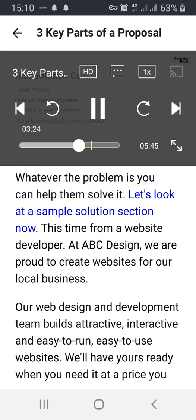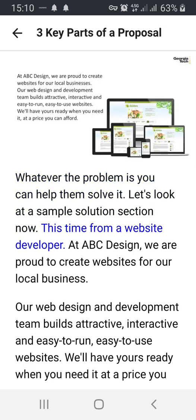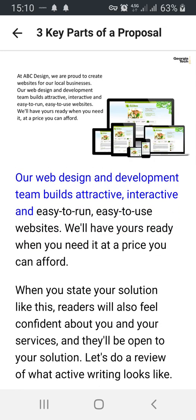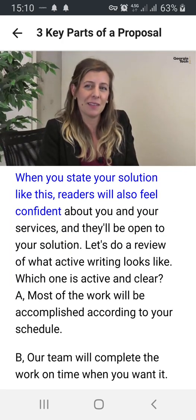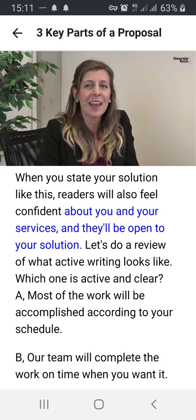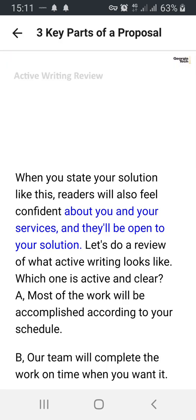Let's look at a sample solution section now, this time from a website developer. At ABC Design, we are proud to create websites for our local businesses. Our web design and development team builds attractive, interactive, and easy-to-use websites. We'll have yours ready when you need it at a price you can afford. When you state your solution like this, readers will also feel confident about you and your services, and they'll be open to your solution. Let's do a review of what active writing looks like.